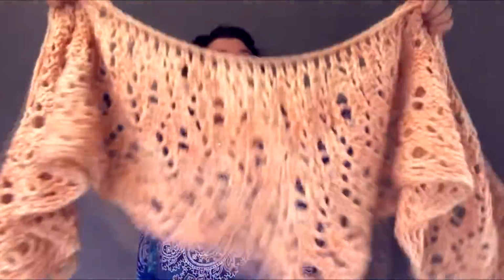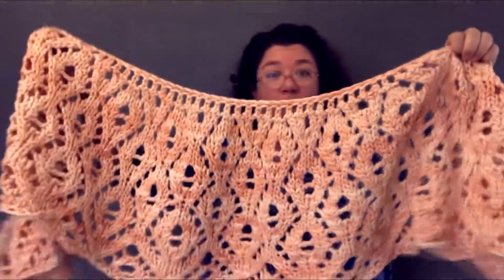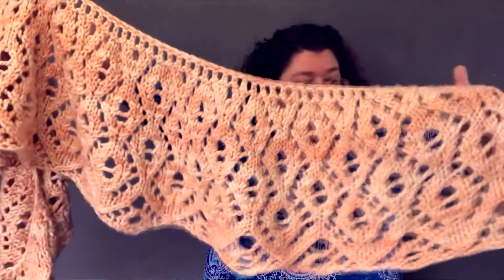And it's big and bulky and fun, and it really didn't take that long to knit because of how bulky it is. Again, this is in Rasta, and I think the colorway is Melon. I really like how it came out.